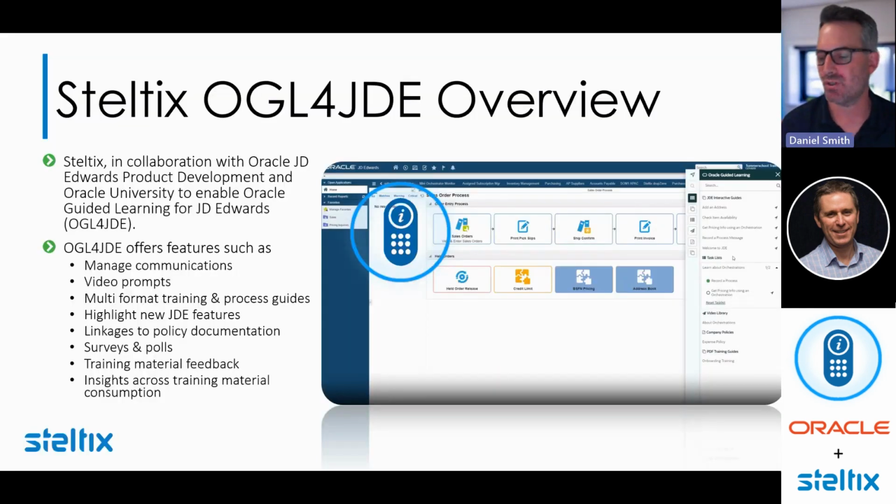And just to support what Jason has outlined in relation to Oracle University, Steltix, in collaboration with Oracle, have worked to enable the Oracle Guided Learning for JD Edwards. So it's embedded in JD, which you'll see shortly. It inherits all of the role security. It's tightly integrated. It's contextually aware, so it knows where you are in the application, whether you're in procurement, it'll show you the procurement guides, etc.